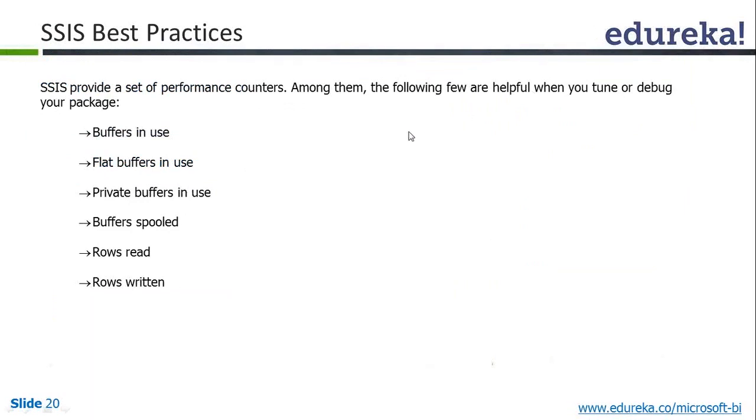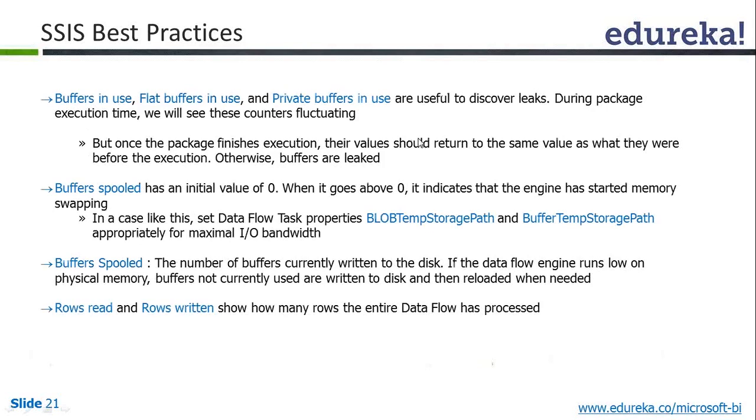There are a few things in the performance counters that you can learn about, so I suggest you explore more on that. I'm not showing much on that one, but I want you to go through it.